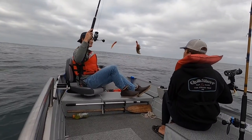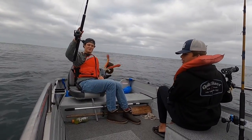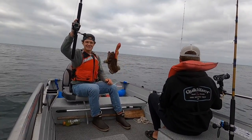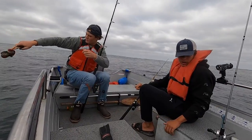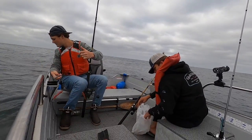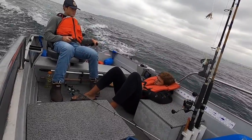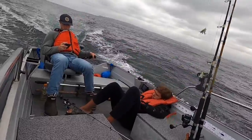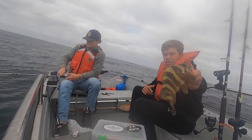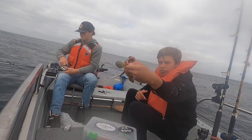Oh my gosh, what is that? What the? It's got yellow all around it. Look at that, guys. That's a weird looking fish. Alright guys, the camera died, but just caught this treefish on the Jobber loop. Alright, this is the treefish I caught. Cool fish.